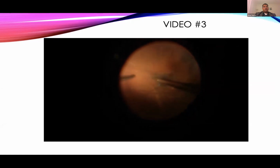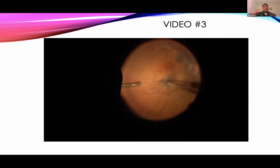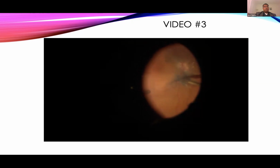And so if you can do that and grab both of them at the same time, because the edge is made up of the ERM and the ILM, when you stain it, you stain the back of the ILM also. So you're peeling them both at the same time. So now you see this peel, with one peel able to peel both ILM and ERM at the same time here.